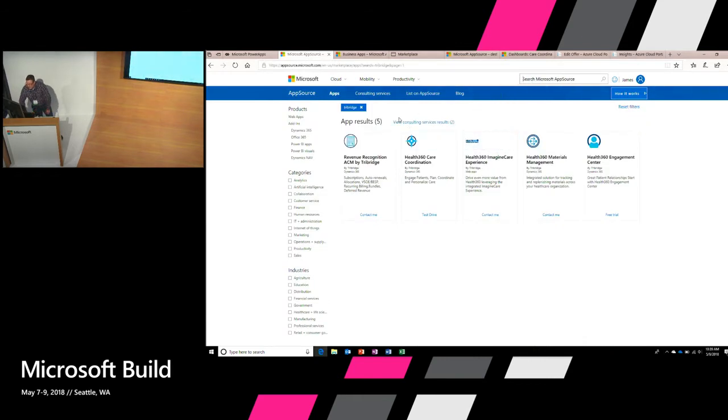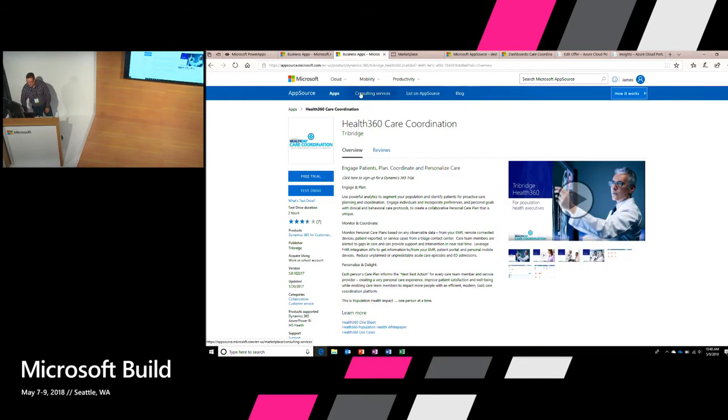You can see here that they have a couple of consulting services offers, and they have 5 applications. I'm going to click on this one, which is the Healthcare 360 one. What I really like about this offer is that it's very engaging. One thing that I want to focus on is that you spend a lot of time developing a great application, filling in the white space within Microsoft or Dynamics. You build a nice industry vertical, but then you don't spend much time on the actual offer itself within AppSource.